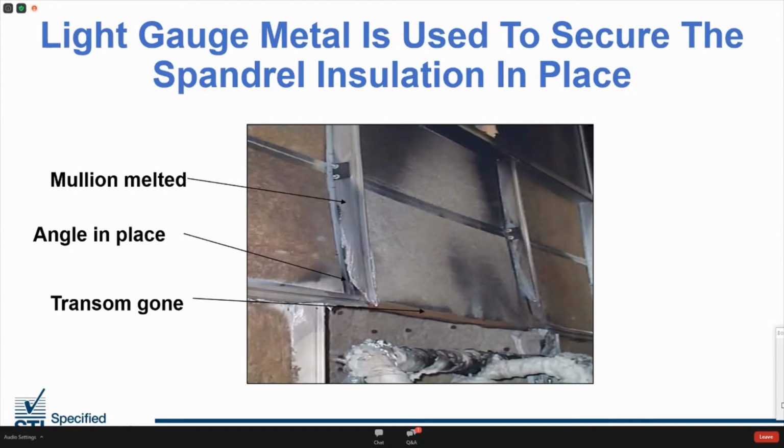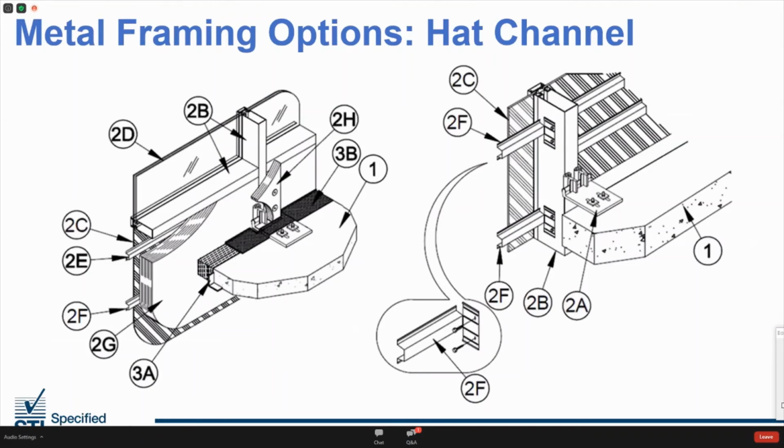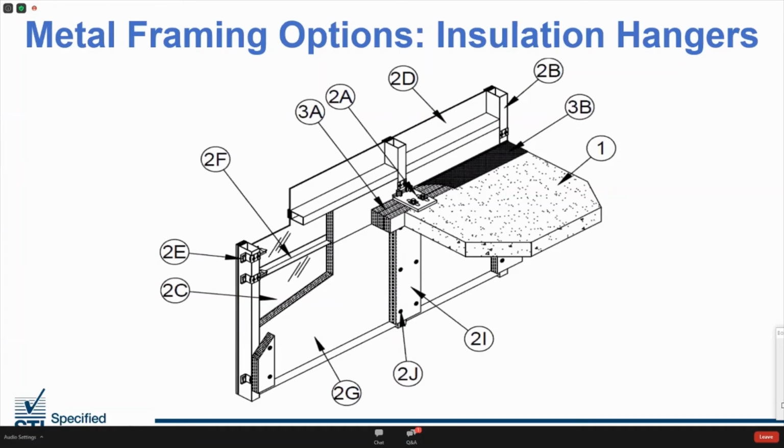Here you can see the role of the light gauge continuous angle that is fastened to the framing, and the spandrel insulation is secured to the angle with drywall screws, fender washers, or cup head weld pins per the system requirements. Note the melting of the vertical mullions and the bowing of the frame system at the bottom where the transom has burned out. There are many tested options, including installing a continuous angle. Hat channel is another option, and various types of insulation hangers.